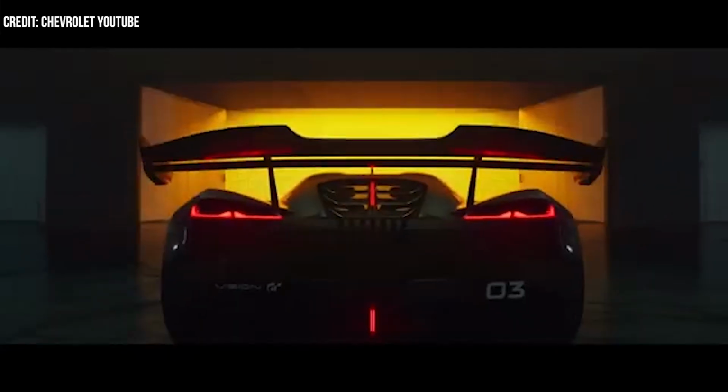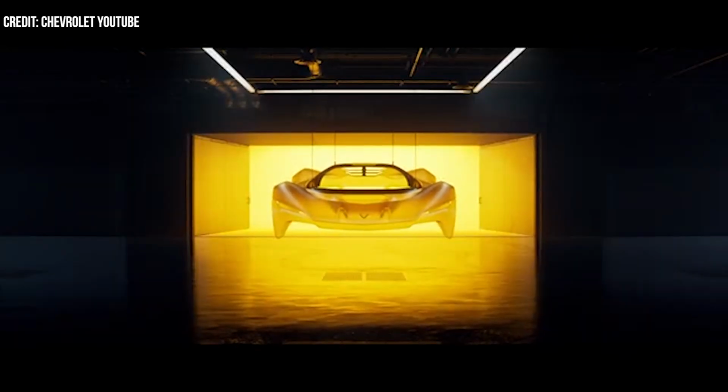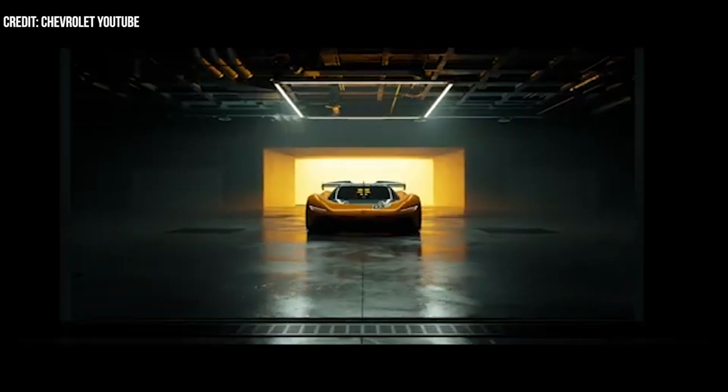The CX.R VGT is a hybrid. A twin-turbo V8 that generates up to 900 horsepower and 15,000 RPM drives the rear wheels. 3 electric motors, one on each front wheel and a third integrated into an 8-speed gearbox, provide instant torque and contribute to a total system output of 2,000 horsepower.